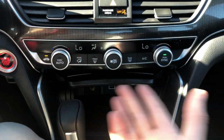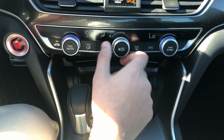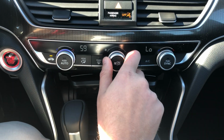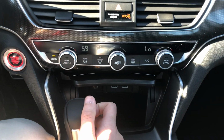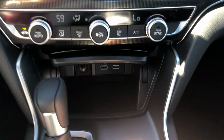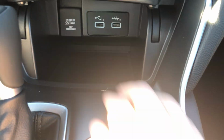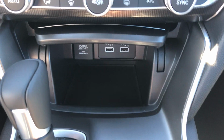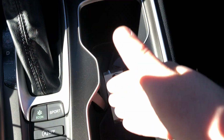Down below, we can have all of your climate control. It's going to be a dual climate, so the passenger can mess with theirs and I can mess with mine. You get your fan speed, different modes, front defroster, rear defroster. You have a couple USB ports down here with a 12-volt plug-in and a nice deep tray. You can close that up. Cup holders.